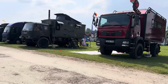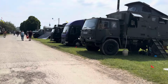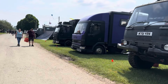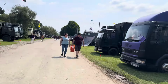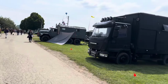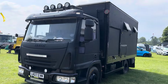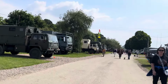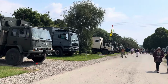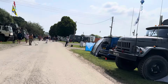There's one lorry I recognise here already, and that is the Beechwoods. This black lorry here. Yeah, there's the Beechwoods lorry. Yeah, so much going on. Lots of overlanders. And there's the Beechwoods.